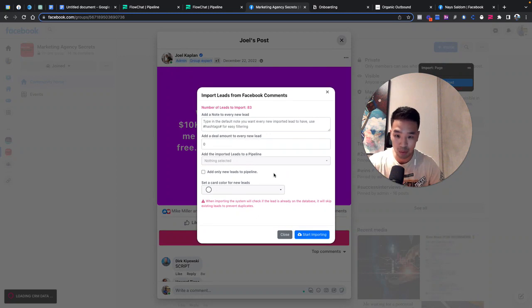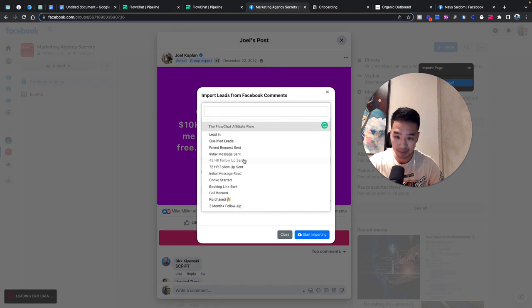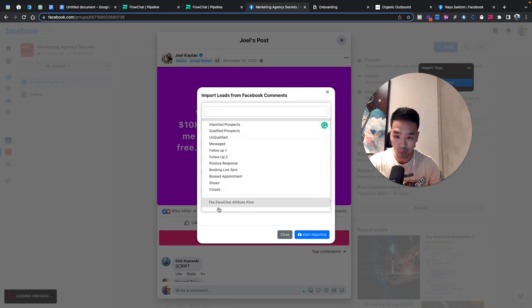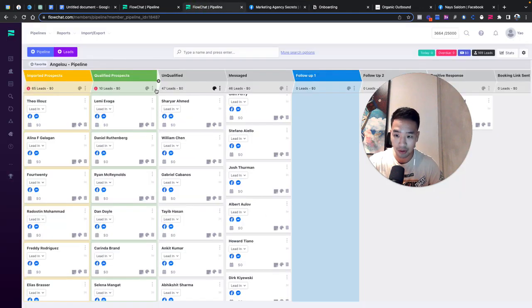Here, with 3 clicks, I can import all of these leads into any of these pipelines. And it will go directly into this pipeline. I can add a color, start importing, and all the leads will start funneling into this pipeline.